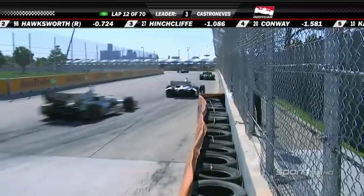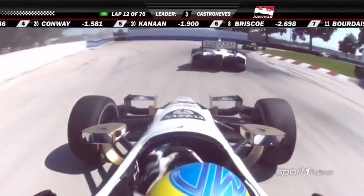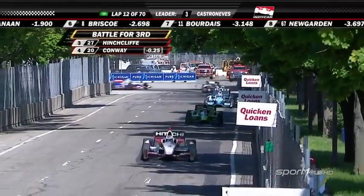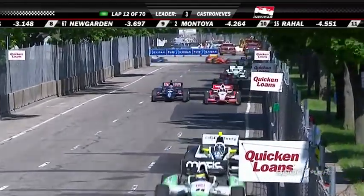The rest of this race can be a test session because you're going to run this very track in very similar weather conditions tomorrow. And when you saw that last year, the second race was definitely different than the first. I have to go back to Conway. Conway is on the hard tires, and he's not only managing to keep up, he's putting Hinchcliffe under a lot of pressure. Here comes Rahal.